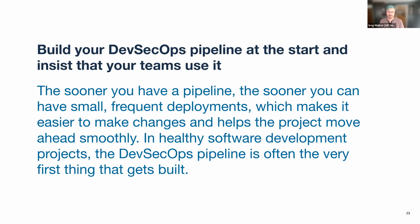Yeah, that's a really good point, because it's not about the tools, right? It's about being able to do this work more rapidly. It's about being able to get things in front of your users quickly. It's about being able to change your product direction based on what you're learning as you go along.